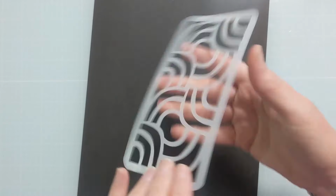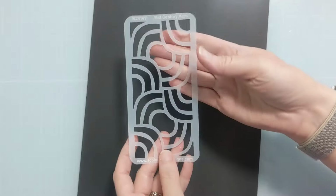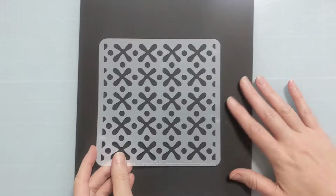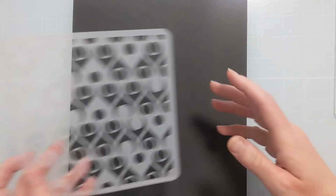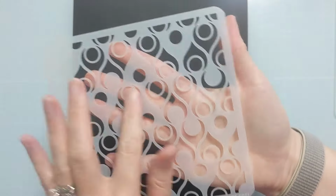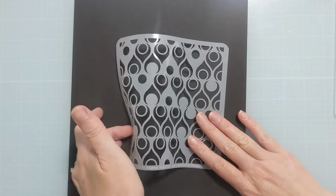So to start, I have this 3x6. This is called Mid-Century Arcs. Super cool. And then I have this one, Mid-Century Jacks and Balls. Super fun. Could totally see this as a background. Very excited about that. This one I'm obsessed with. Mid-Century Atomic Teardrops. How cool is that? You know, that positive and negative space is just going to look so cool on a card. I'm really excited about that one.